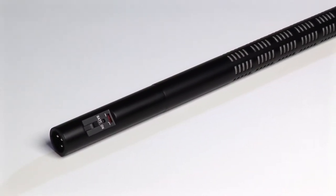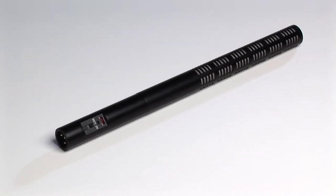If you're using an electret microphone in, say, an episodic or a feature setting, you may introduce a little bit more noise into the system than you would with a true condenser. And the reason for that is it's not quite as sensitive as the true condenser.